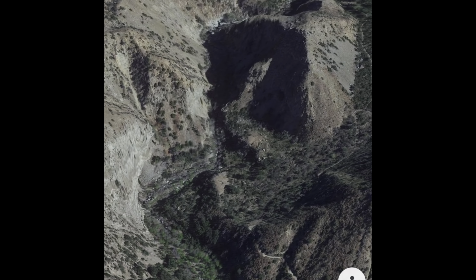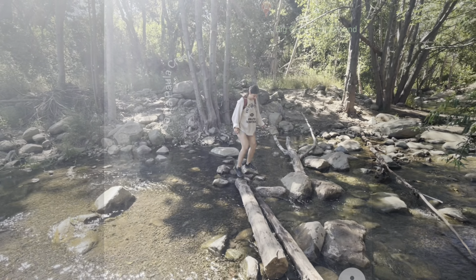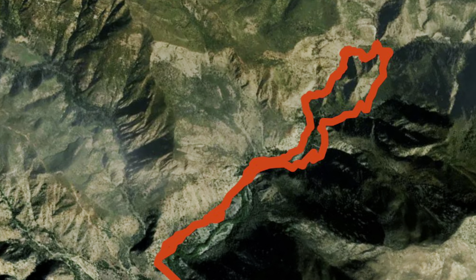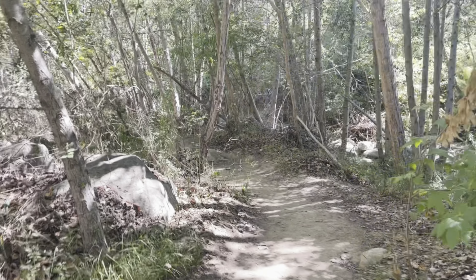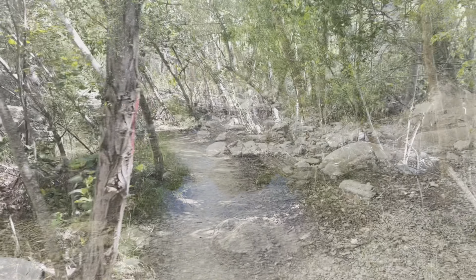You can take a left around Hill 1989 and continue to follow the creek to the falls. This option is a longer route and a little more challenging since it involves some boulder hopping. The other option is you can take a right at the fork and climb up the slope of Hill 1989. The trail then descends to Big Cone Camp, located on a terrace above Santa Paula Creek. You'll then follow the trail down to the falls.